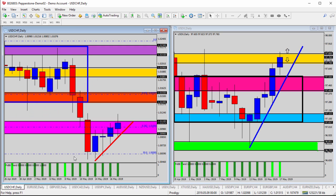Dollar franc, similar situation. The last 4 days been bullish. We're into resistance on both sides of the charts. You can see dollar at resistance, dollar franc at resistance. Of course, same thing goes here. If the dollar breaks, we'll look to buy the dollar franc. If the dollar reverses, we'll look to sell the dollar franc.